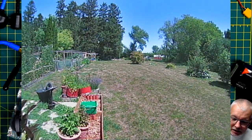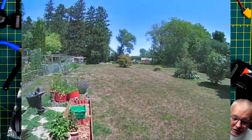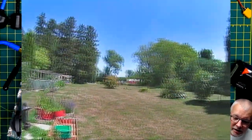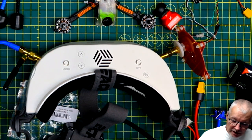But it's still not easy to show you the best resolution and the best quality of what your eyeballs are actually seeing. It looks a lot better with your eyes than it did with the capture. So anyway, the goggles, I think there is a lot of potential for them. For the price, they are very good compared to other ones.